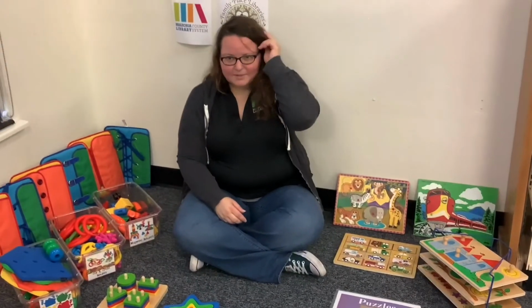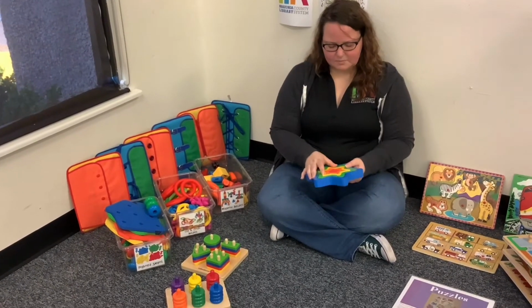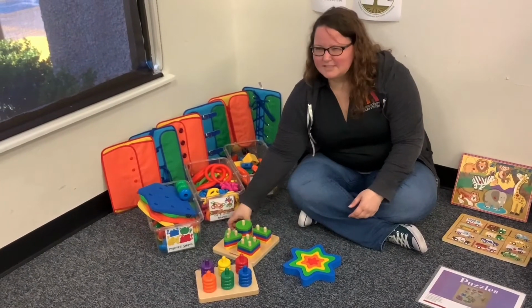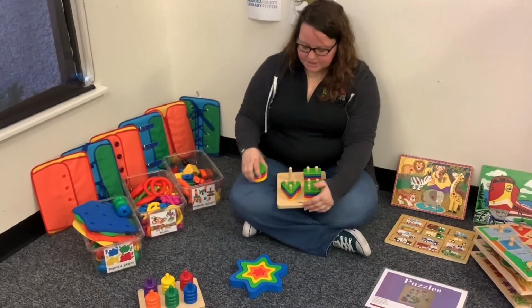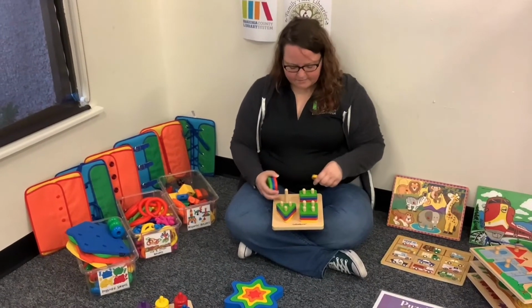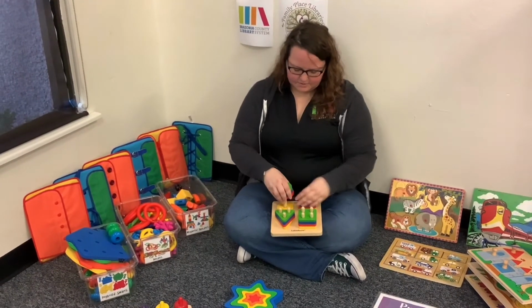And then with the manipulatives, like the puzzles, they learn how to use their hands, the hand muscles, the small fine motor skills, and manipulatives are really great to teach concepts. So we have this one where we have the different shapes, the circle, rectangle, square, triangle. We have the numbers, the number of holes, matching the number of pegs, so they can learn counting.